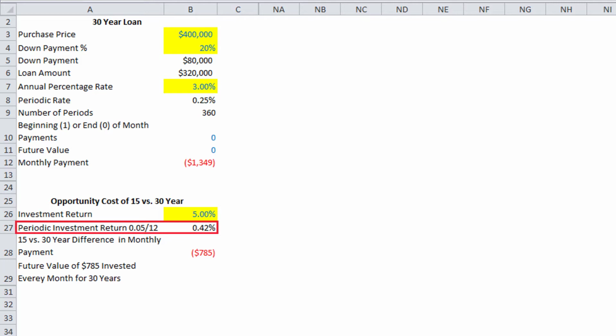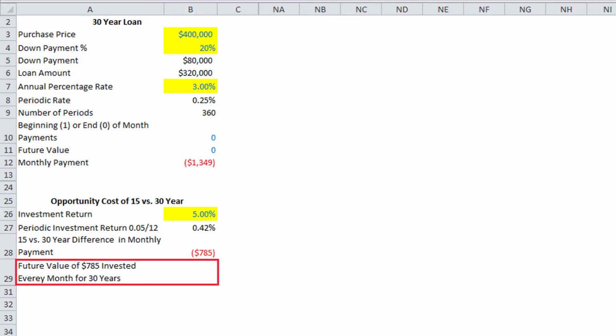So let's start with the 30-year option. And as I mentioned, we're going to invest the difference between the 30 and the 15-year loan. And we know that that's $785 a month. So now we can use the future value function to see if we invested that $785 every month at a 5% return, what would the value be after 30 years?